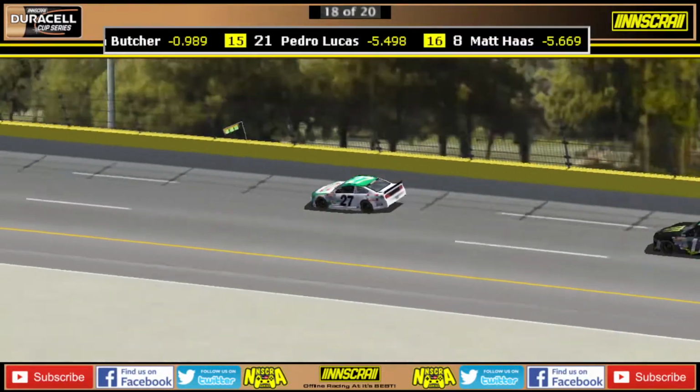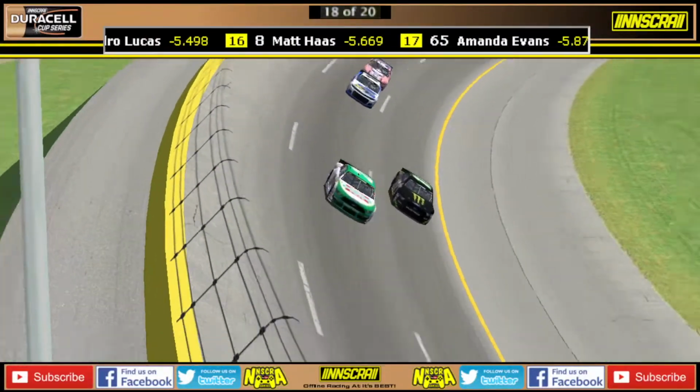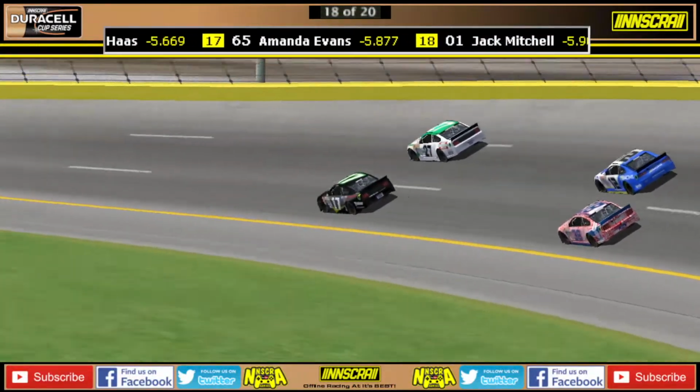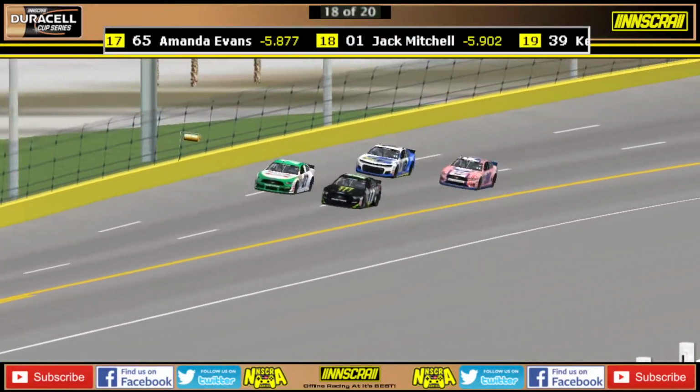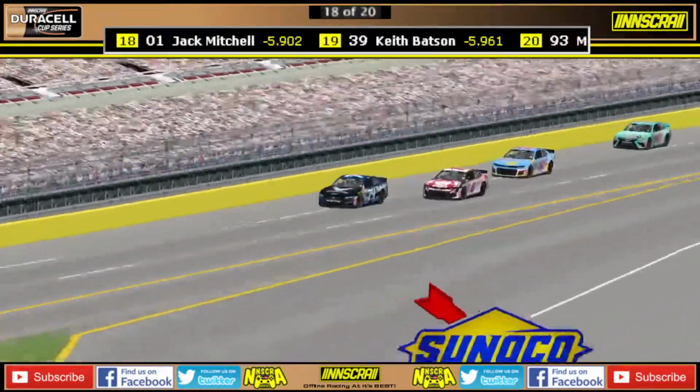Let's see what the draft is like here. Look at Qualls. Look at the run he got down the back straightaway. I'll bet he was going 10 miles per hour faster than his teammate. And here comes Trey Wright. Here comes Andrew Lemke. Gonna have at least 4 cars up in this lead pack. Can this group catch them?